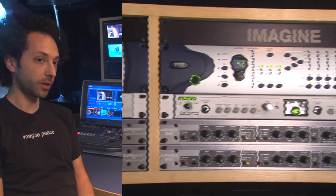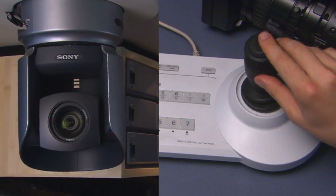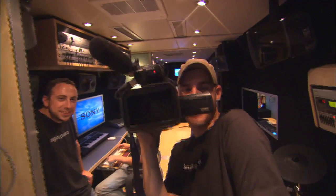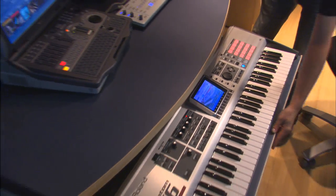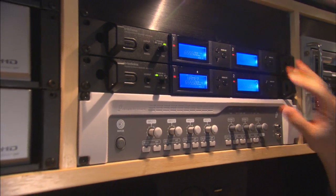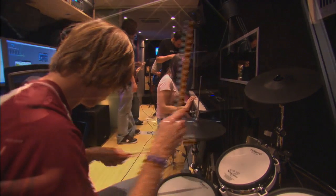You'll also see up here a Sony Anycast station, which is an HD video switcher, which connects to the Sony HD cameras, including the BRC H700 pan-tilt zoom cameras, as well as the handheld cameras, the V1U, the Z1U, and the EX1. You'll also find up in the front studio a Roland Phantom X6 keyboard and additional hardware from Audio-Technica, including our complete line of studio and wireless microphones and the built-in wireless systems that we have, so we're always ready to record at a moment's notice.